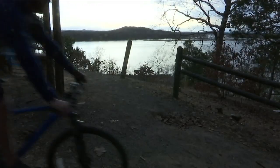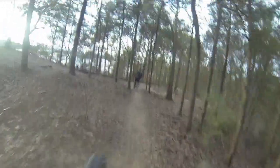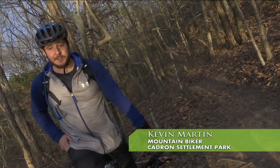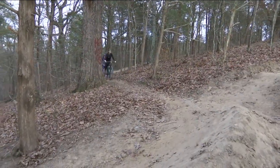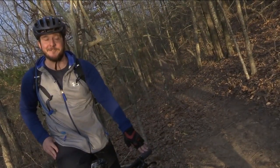Cadron Settlement Park also happens to have Conway's only mountain bike trail, which is actually a really great one. I love this trail. It's got a lot of challenging parts to it, a lot of steep downhills, a lot of steep uphills, and I mean, it's just got some drops about 2 or 3 feet high, and I would encourage anyone to come out here and give it a try. It's a lot of fun.